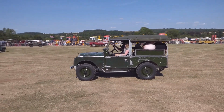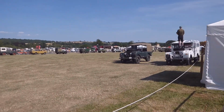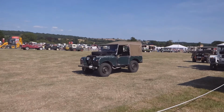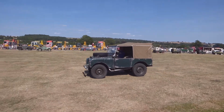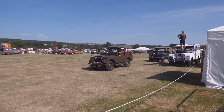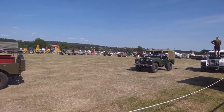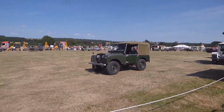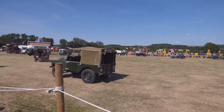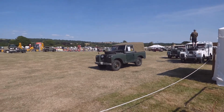Yes, they are not all. Not until Defenders, 1990. In fact, the Defender name came along in the late 90s when Land Rover decided to bring out the Discovery. And they needed a new name, so they brought out Defender. But all these older ones are Land Rovers. Oh, I think it was 1990. The first ones, like the one Discovery came out in 89 originally. Like DTL 492 coming past here.